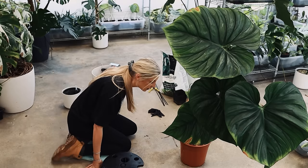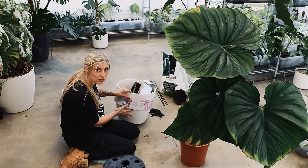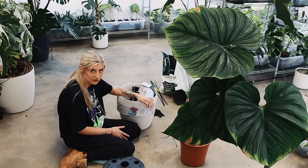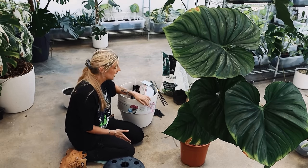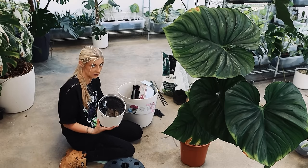And while we go through the video, I'm actually gonna tell you a little bit about why I don't like these pots from lechuza anymore, and why I don't use them anymore. Because I do get a lot of questions on lechuza, which is this brand, versus LECA-based, which is this brand of self-watering pot.